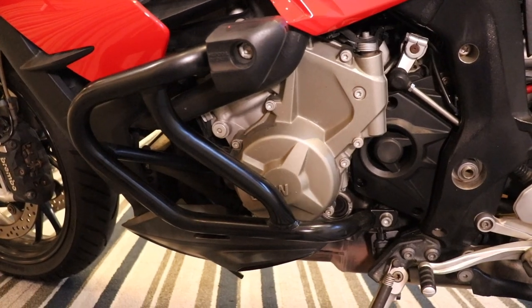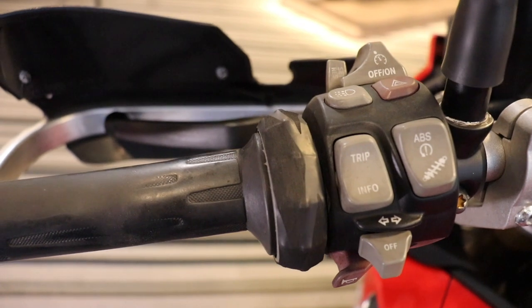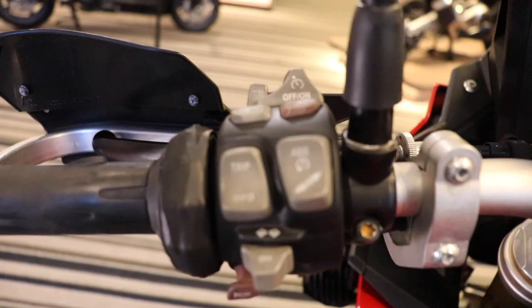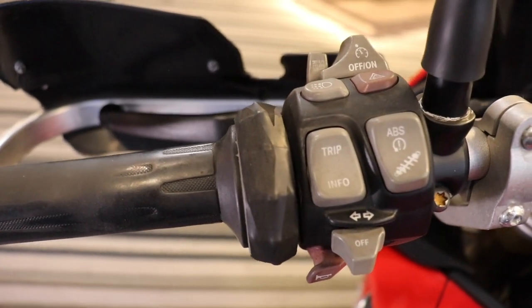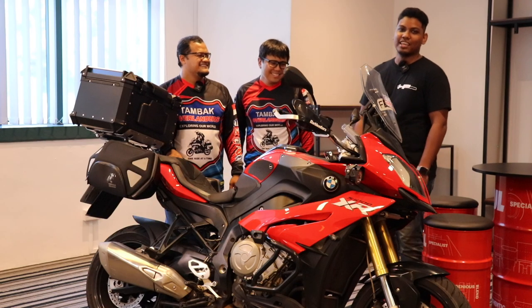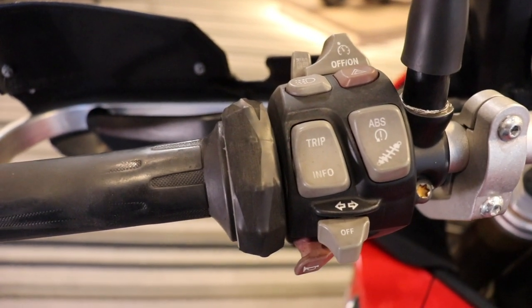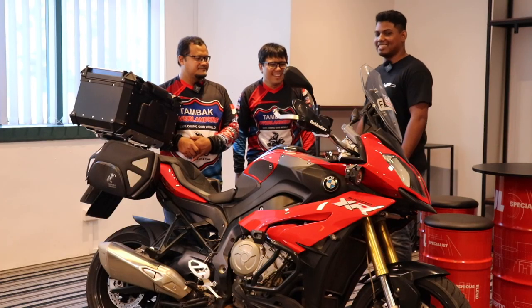So speaking of racing, this one has riding modes, is it? Yes, it has four riding modes: rain, road, dynamic, and dynamic pro. So you can really feel the differences between the modes? Yes, definitely. But for Dynamic Pro, I don't touch it as much, because in gear one, if you whack, you can wheelie it. So I don't want to touch that mode yet. So the ABS can be turned off? Yes. What's this, by the way? This is the cruise control. So there's cruise control also. I think you can go hands-free on overseas roads, Singapore can.